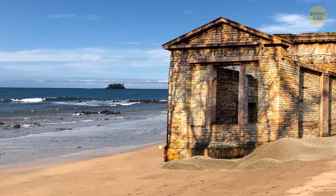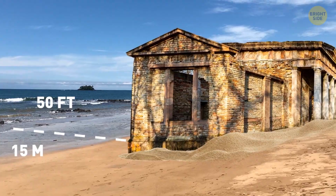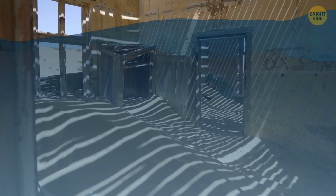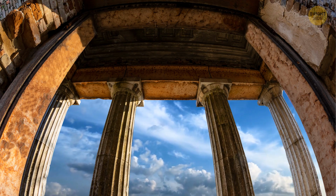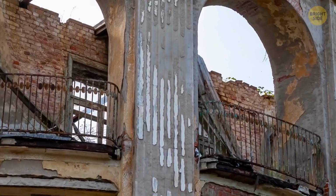The Roman-style villa is now a mere 50 feet from the edge of the sea when the tide is low. It can only be accessed in the morning because later, the tides fill the first floor with salt water. What's now left of the hotel looks like the ruins of a 2-story house. The front part is very impressive, with Roman-type pillars. It also has wide windows on the second floor.